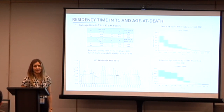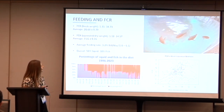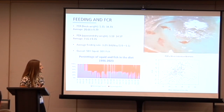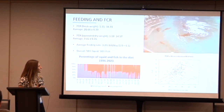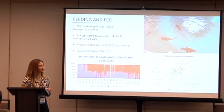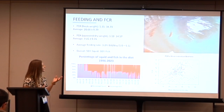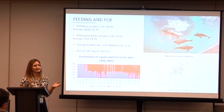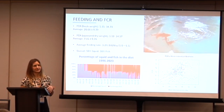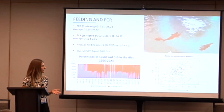We don't see this happening with our broodstock. So, feeding and FCR. During these 27 years, the average FCR that we had was 20 kilos of fresh feed to convert to kilo of biomass. This is fresh feed, so considering the water weight, it's high, but it is still within the same FCR ranges reported for other tuna species such as Atlantic bluefin tuna and Pacific bluefin tuna.